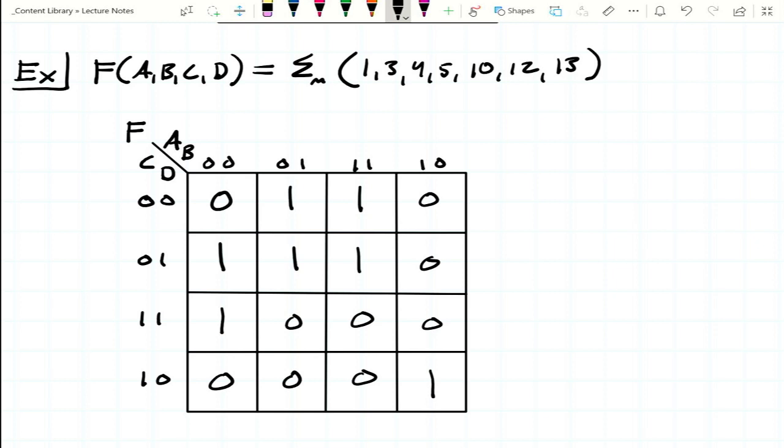So, what can we combine? Two ones on the left. Maybe Steve? Yeah. All right. And what is that going to get us? It's in the 0, 0 column for A and B, so it's definitely going to be A prime, B prime. Then we see that it splits C, C equals 0, C equals 1, but D equals 1. So A prime, B prime, D. All right, what else?